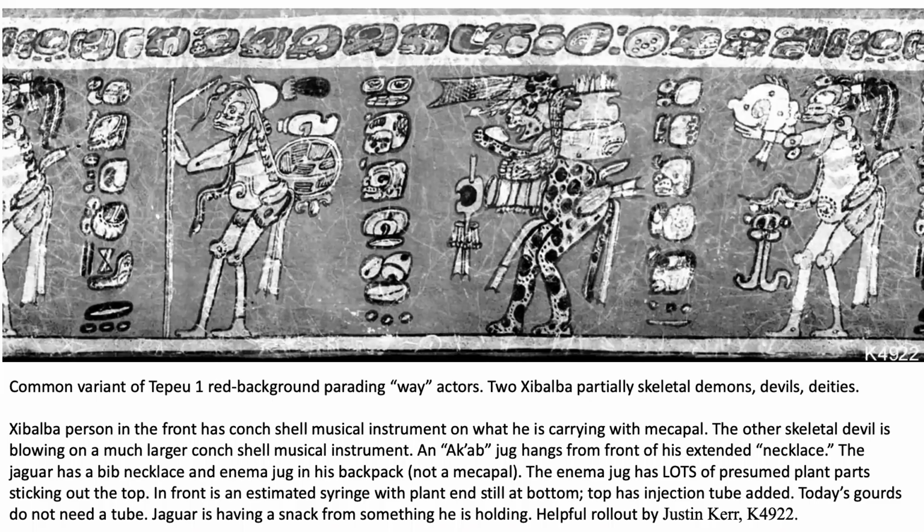So here again, these parading guys with the Xibalba. These parading scenes need to be restudied. Animal impersonators, yes, way, that's fine. Wayab, however, pardon my lack of ability to pronounce it. And by the way, the things in front of the guy's head and the other one on the backpack, of course, are conch shells, those are musical instruments. But the jaguar in the middle has a jug, an enema jug with the enema stuff sticking out. He has an enema syringe, a little bit different, hanging from his front. He's eating something. So there's a lot going on.